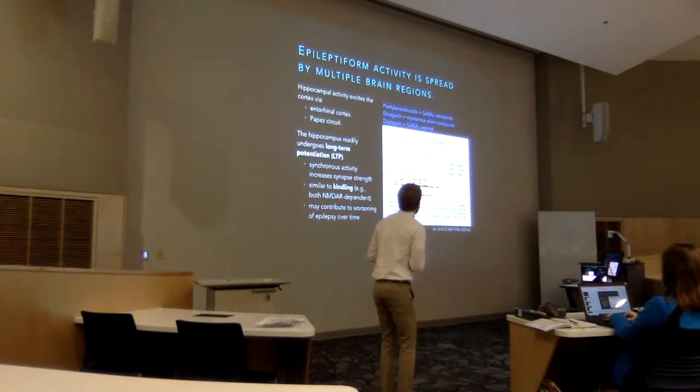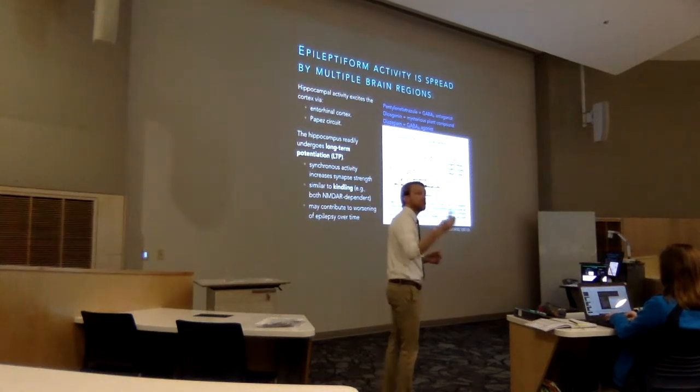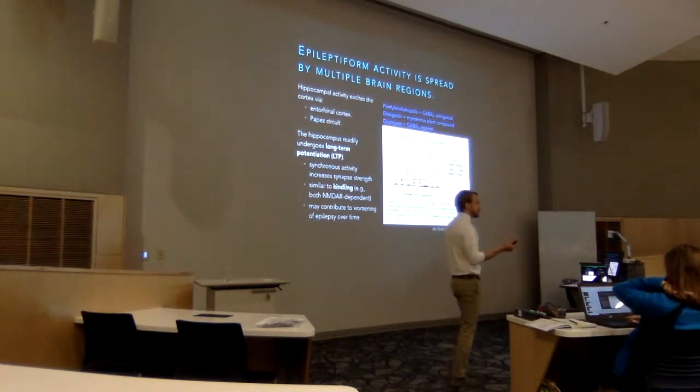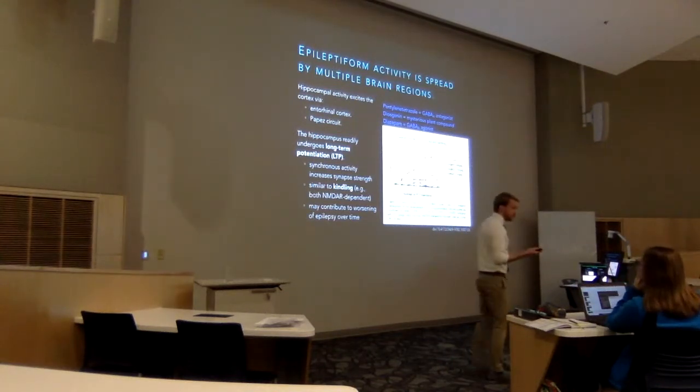So the seizure score with this GABA A antagonist, you can see repetitive injections of it lead to worse seizures. They get progressively worse because you allow that co-activation of hippocampal neurons. When they get stimulated at the same time, they strengthen their synapses. So the next time you activate them, their excitatory synapses are stronger. So you're going to get more robust activation. You're going to get worse seizures.